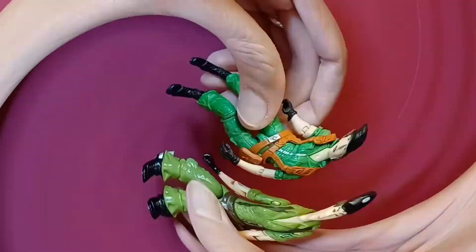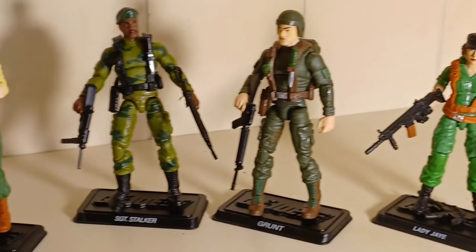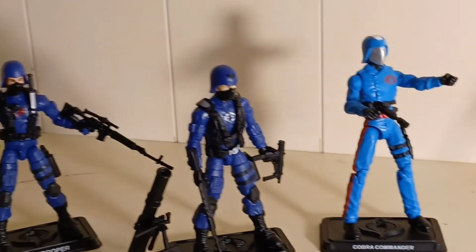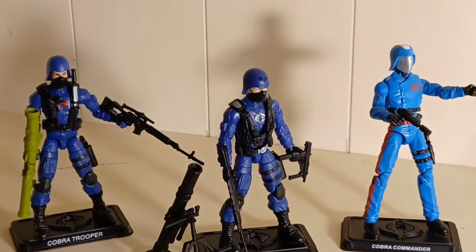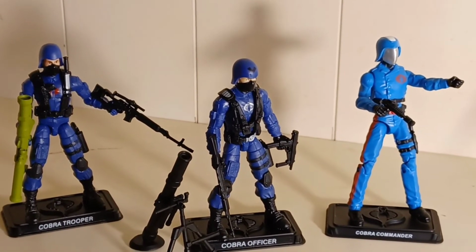Lady Jaye. Now, with the addition of Lady Jaye to the ranks of the GI Joe, it looks like they've outmatched Cobra, and he'll have to add some more troops to his army in the future.